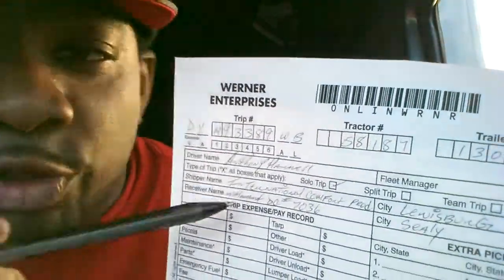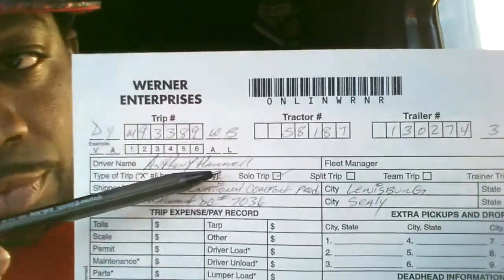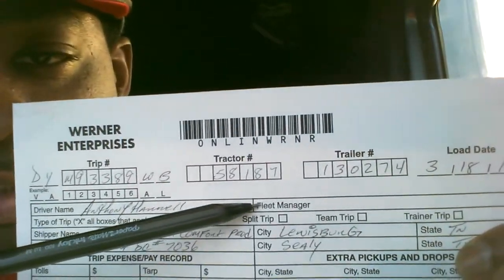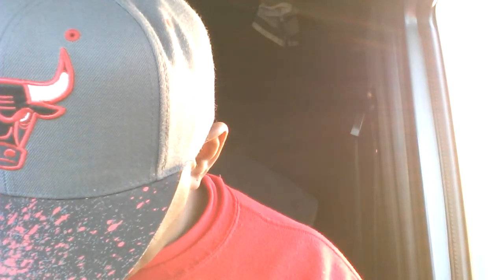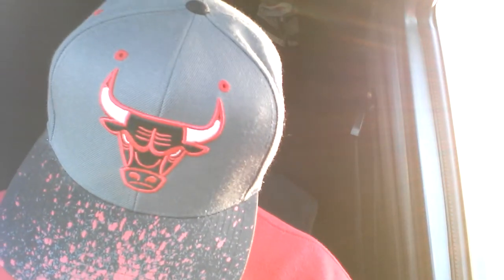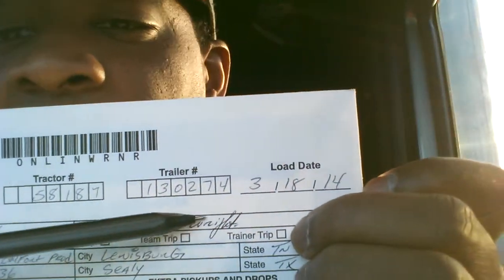Gotta move this notepad. Then, on this line, driver's name, which is your name. So you'll put your name there. Then you'll put your fleet manager's name there, which I didn't put on there because I hadn't finished filling it out. But let me put my fleet manager's name there. Okay, now my fleet manager's name is in there.